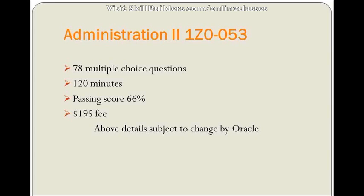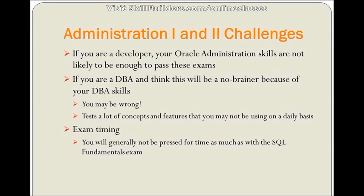1Z0053, that's Admin 2, a bit more questions, some more time, 120 minutes, passing score 66, the same 195 US fee. Now, what about Admin 1 and Admin 2? How does that compare as an exam and passing the exam to our SQL exam? Well, here's the challenges you're going to face in the Admin 1 and Admin 2.